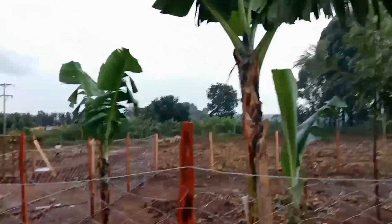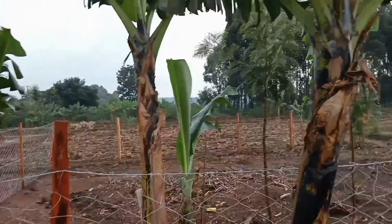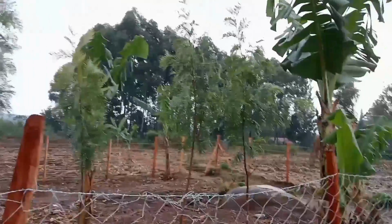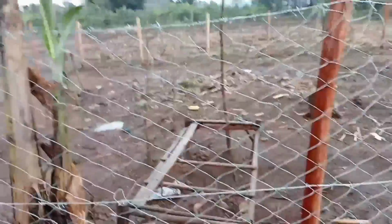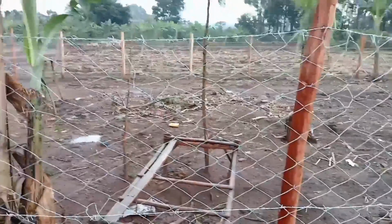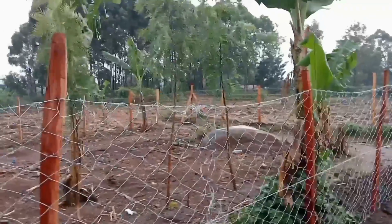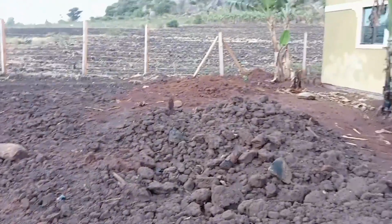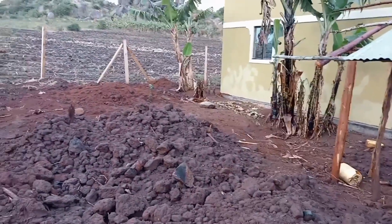They call it matoke. And so we'll retain a number of banana plants here, including those that will be in the chicken section, the poultry section. For those in the poultry section, I think we'll explore the best way of managing them. But as you move to this other side, this will be the kitchen garden, and it is separated from the chicken zone, the poultry zone, through this chain link here. So the chickens will be locked up there so that they won't interfere with the vegetables that will be growing here. And that is the nature of the work.